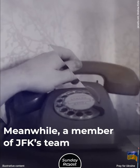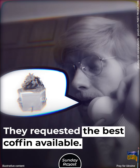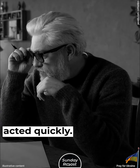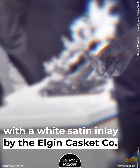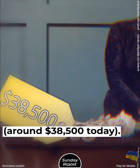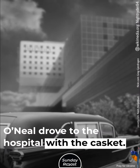Meanwhile, a member of JFK's team called O'Neill's funeral home. They requested the best coffin available. The funeral home's owner, Vernon O'Neill, acted quickly. He chose a bronze coffin with a white satin inlay by the Elgin Casket Company. The casket cost $3,995, around $38,500 today. O'Neill drove to the hospital with the casket.